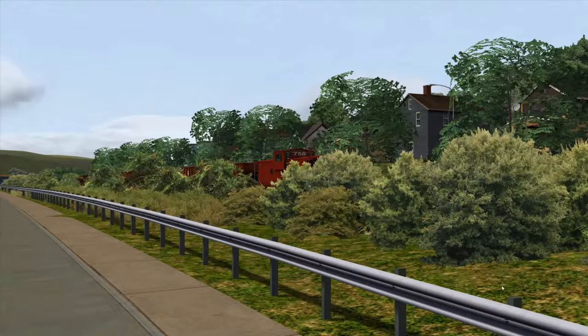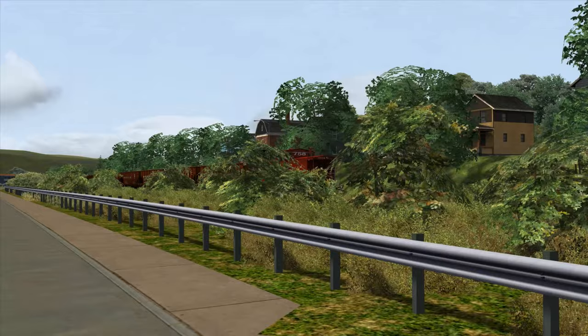The caboose is still all the way back in Millsboro, hasn't even made it around the Nemacolin Bridge yet.